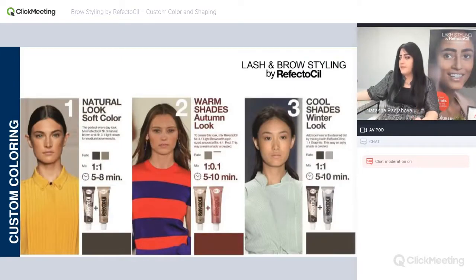Some of these are repetitive, but these are our little color swatches, or like our charts that can show what your mixing ratios and your times would be. If you wanted, for example, a natural look, I did mention to you before that I like to mix both browns to create that medium look brown. So it is a little bit more, not too light, but nice and soft for those customers that want that natural look. For the warm shades, I did mention, and here it would be equal parts, your browns.